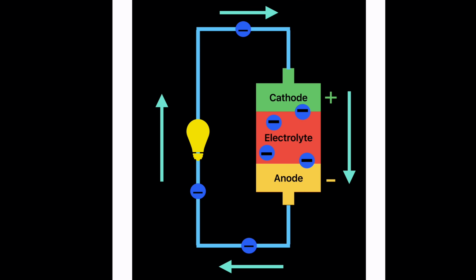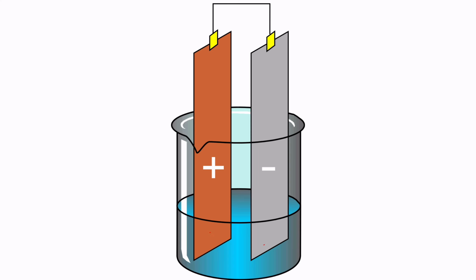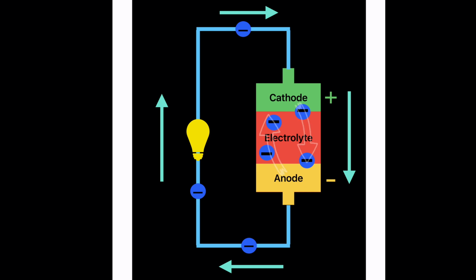Inside a battery, you'll find three basic components: the cathode, the anode, and the electrolyte. The cathode is the positive terminal of the battery and the anode is the negative terminal. The electrolyte is a substance that conducts ions between the cathode and anode, allowing the flow of electricity.